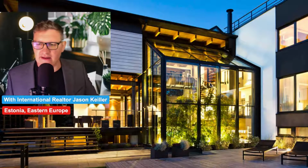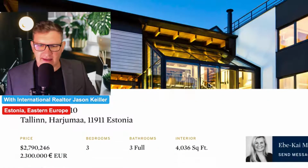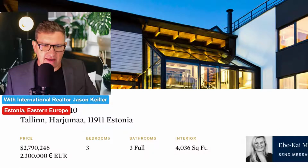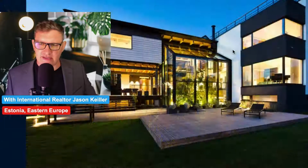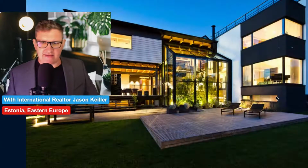So it's in Estonia, and I think we've got a price tag down here of 2.7 million US dollars and about 2.3 million euro. So it's on a quarter of an acre of land, and the interior is 4,000 square feet, so a decent size. Let's take a look at this beauty, and that it is. Let's take a look at this.